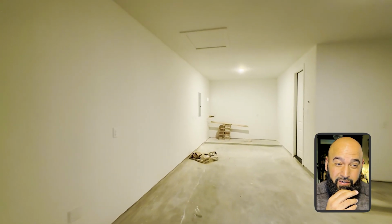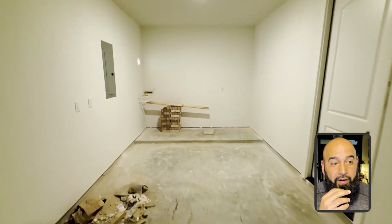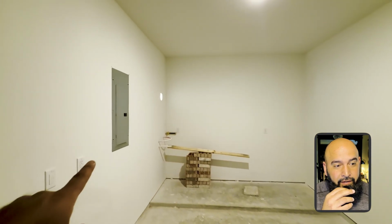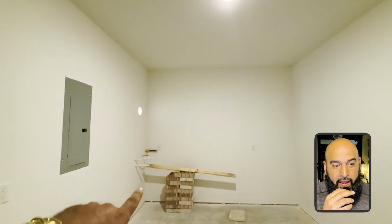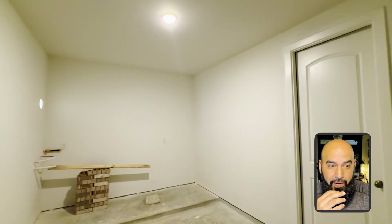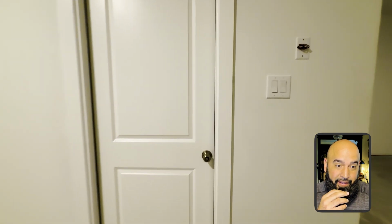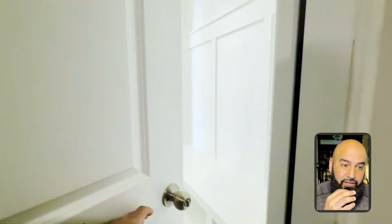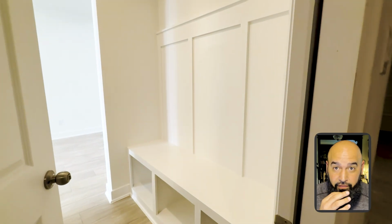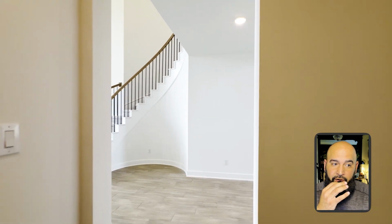That little gray box I just pointed at is your sprinkler control system. And then you have your breaker panel here to the left. Right there, your breaker panel. And then in that back corner would be your tankless water heater. You've got another plug back there too. So fridge, deep freeze, whatever you need to put, you've got plenty of storage space back here in this 3-car tandem garage. If you park in the garage, you'll come into the home right here into this little mudroom.